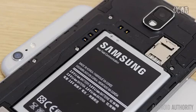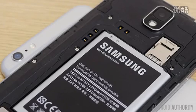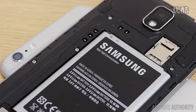The Note 3 has a slightly larger battery, and it also has the benefit of being removable, so we expect that both devices will feature pretty great battery life, but it is nice that the Note 3 will be able to let you use spares if you so need them.